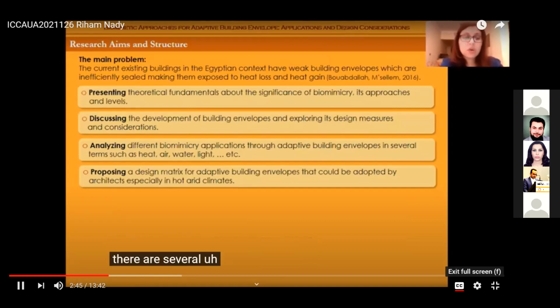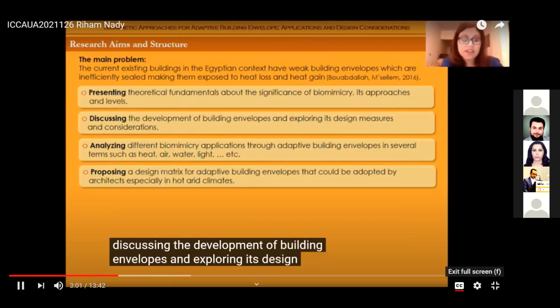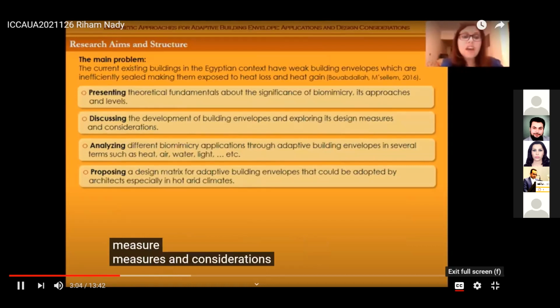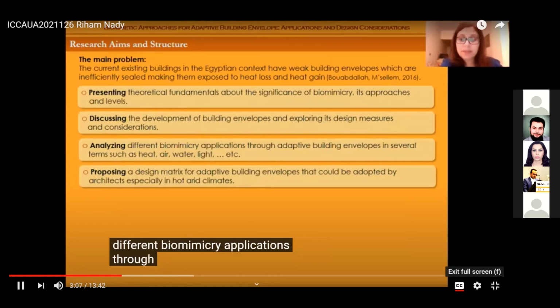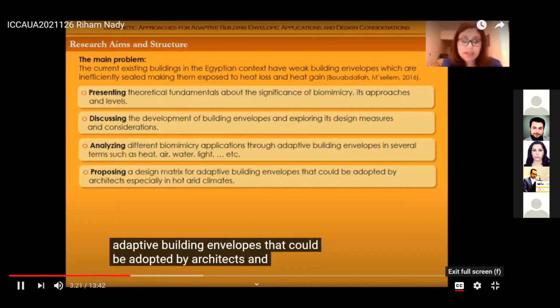There are several goals or objectives for the paper, such as presenting theoretical fundamentals about the significance of biomimicry, its approaches and levels, discussing the development of building envelopes and exploring its design measures and considerations, analyzing different biomimicry applications through adaptive building envelopes in several terms, such as heat, air, water, light, building materials, and so on, and proposing a design matrix for adaptive building envelopes that could be adopted by architects and designers, especially in hot, arid climates.